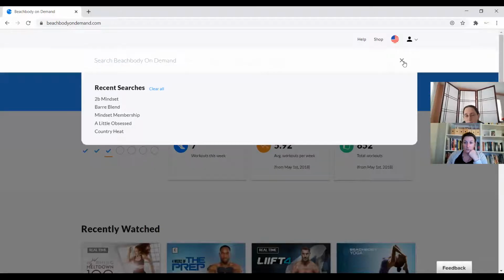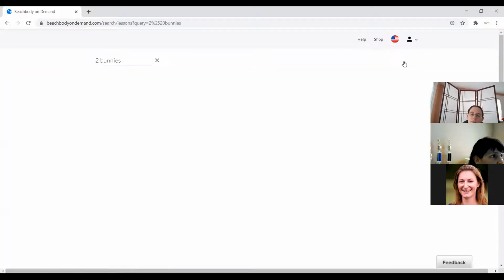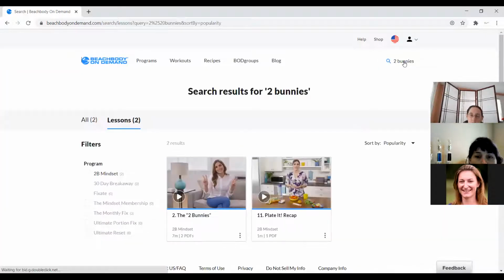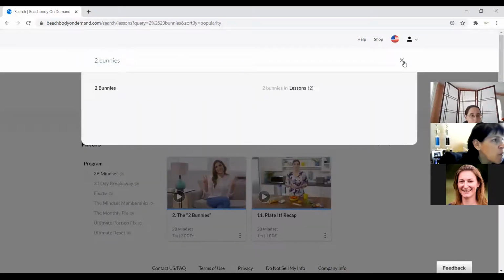The 2 bunnies isn't really something to find, but to be mindset would be. We can write in 2 bunnies and see what comes up. Oh, look, 2 bunnies in the lessons. Here you go, 2 bunnies, the original 2 bunnies video in the to be mindset. See how that worked?